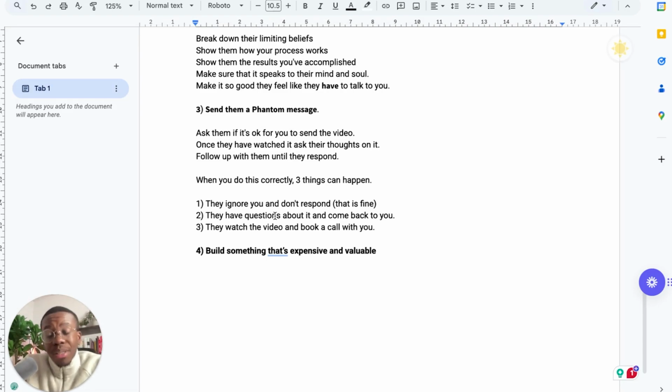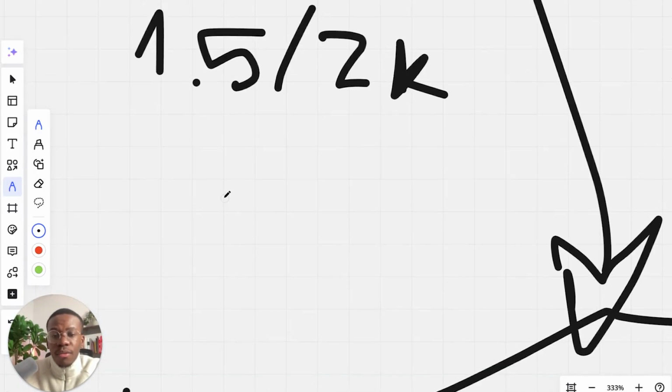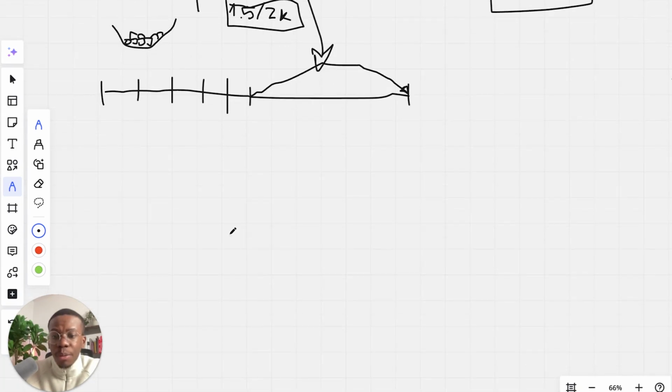He basically built something that was expensive and valuable at the same time. I don't just want you to build something that's expensive and that's it. You would want to sell something that's extremely valuable and something that's expensive. So why are most people stuck at this price range, $1,500 to $2,000? Simply because their services have become a commodity.